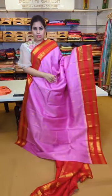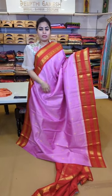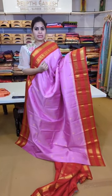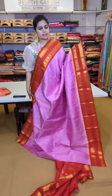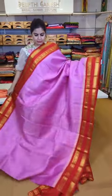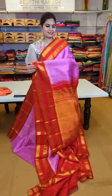We had this color combination in a heavy price range, which was around 29K. But there are a lot of people who wanted this tone of nice pinkish and lilac tones. So for all those people who want a lower price range, this is the saree which we have curated for you. So do not miss out on this. It is just priced at 23,000.